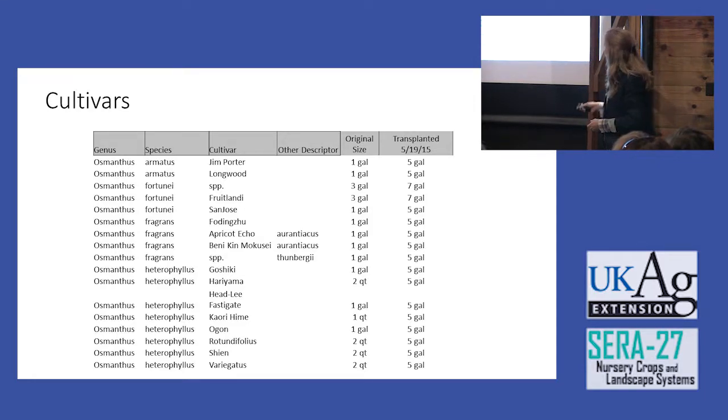But these are the cultivars that I used in the trial. You can see that I tried to get a variety of armatus, fortunyi, fragrans, and heterophilus. The original sizes were different, and I upped them as soon as I bought them, which was May of last year. Under the cultivar column, when it says spp., that means it's not a named cultivar. That is what's considered the pure species, which of course, if you have a hybrid, to call something the pure species is weird, but suffice to say it's unnamed, it's not sold as a cultivar.